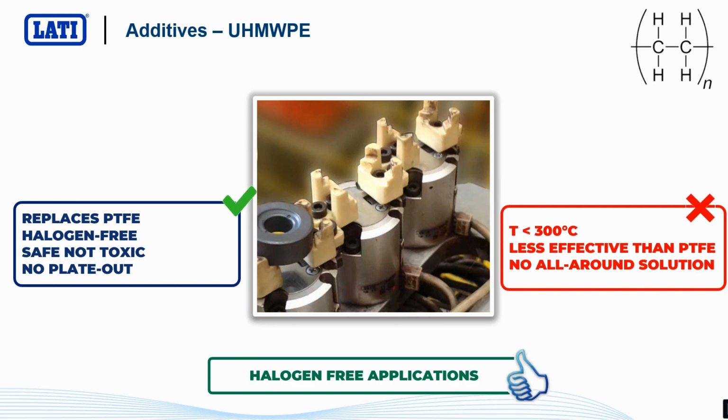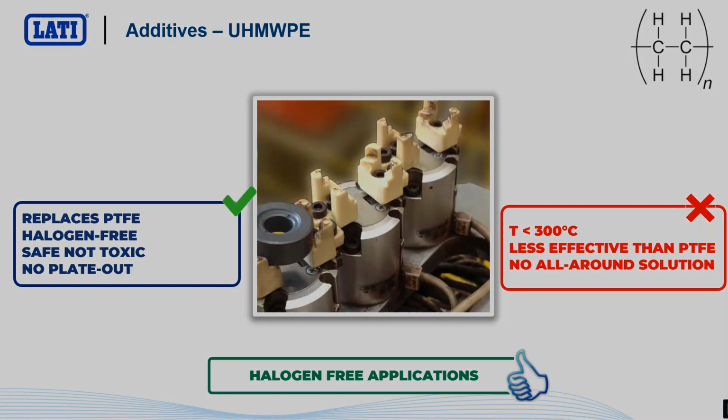So now let's try to wrap up our discussion here. We have seen what is friction, what is wear. We have seen what are the thumb rules of plastic compounds. We have seen the best performing matrices, some additives. Now let's try to focus on some key concepts.